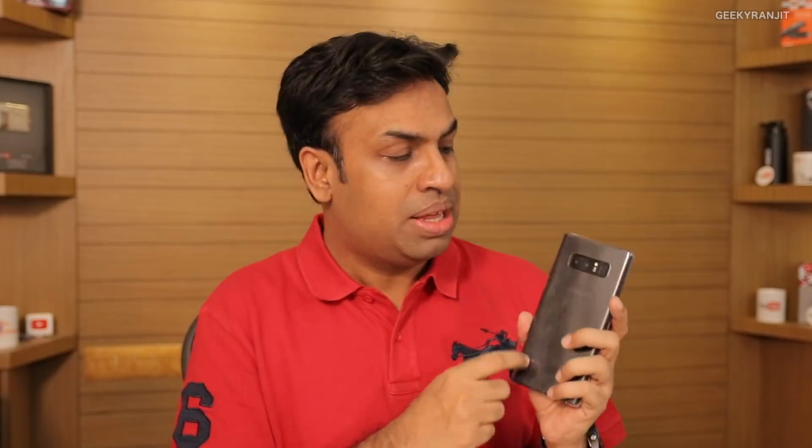Now, another thing, and again, this is nitpicking, but as you can see, I'm using this with a case, because both the sides are glass. Yes, it's Gorilla Glass, but you have to be careful. After my experience with the Galaxy S7 Edge, which I dropped once and it cracked, I'm using it with a case. Another reason why I'm using it with a case is that at least this black color is a fingerprint magnet.